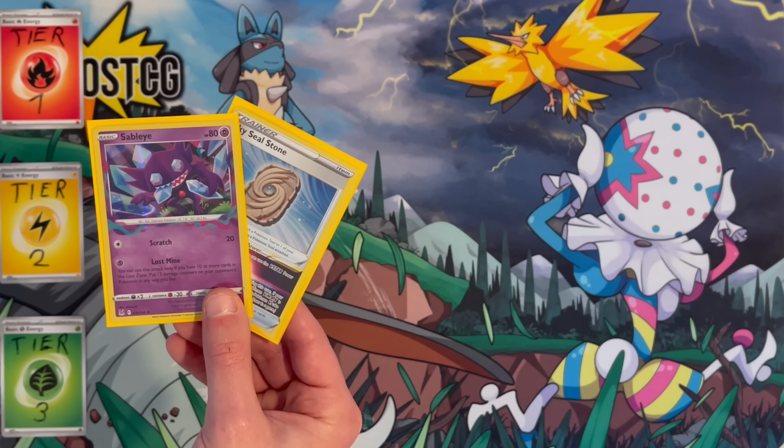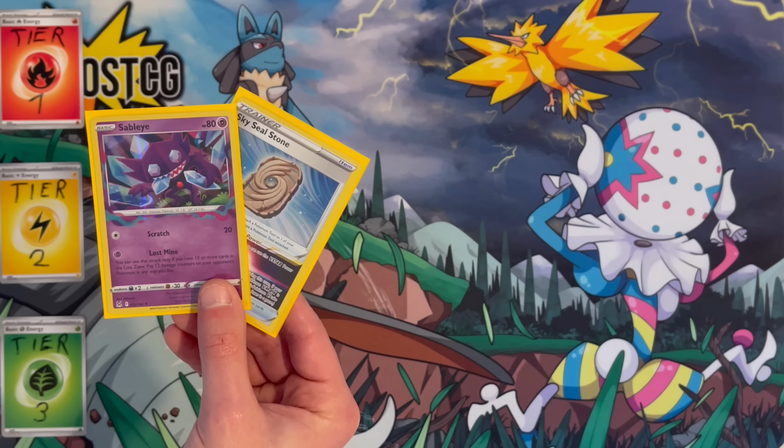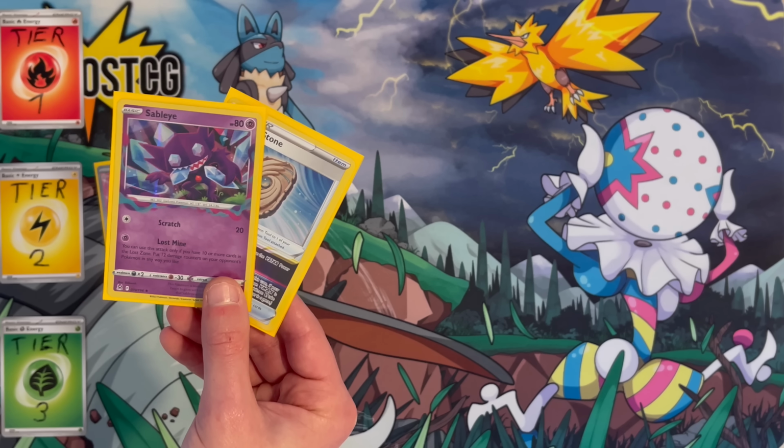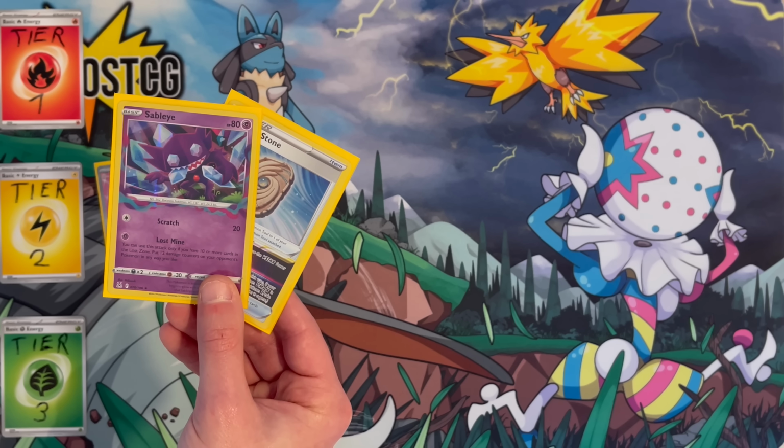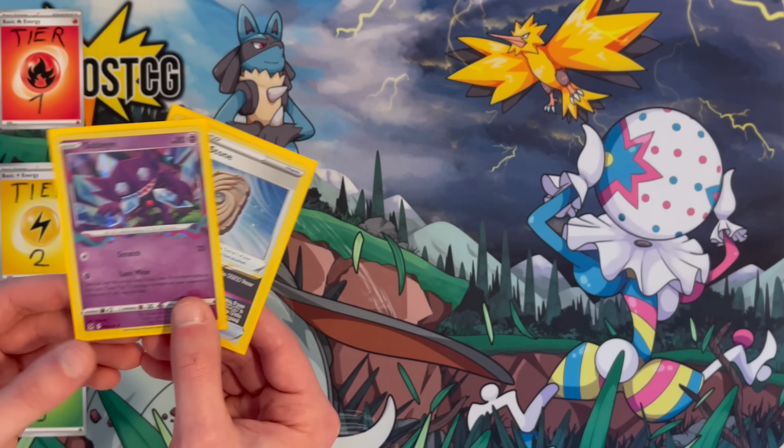Drapion can take 4 prize cards on a Mew VMAX. The Raikou V can take 3 prize cards on Lugia VSTAR, which is also still in the format. Also could work against Palkia VSTAR, and then of course the Galarian Zapdos punishing the Regieleki VMAX.